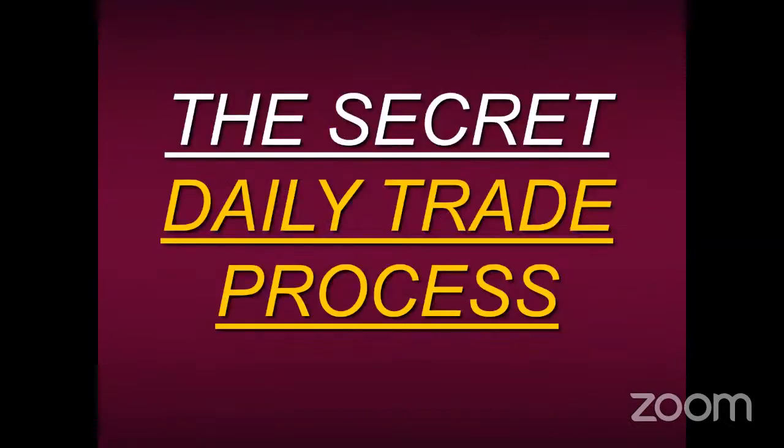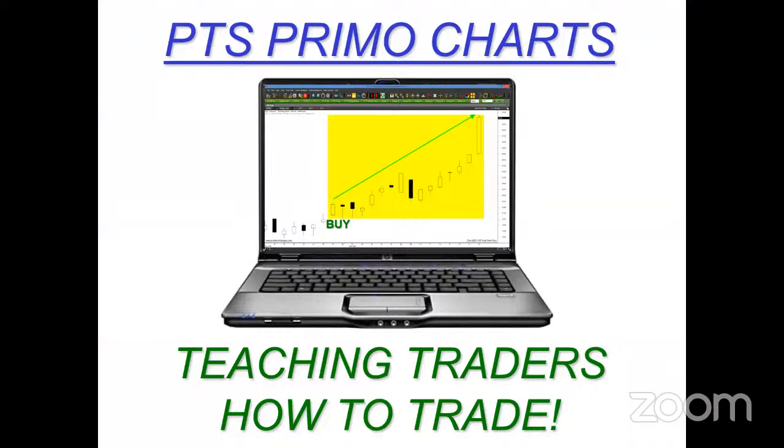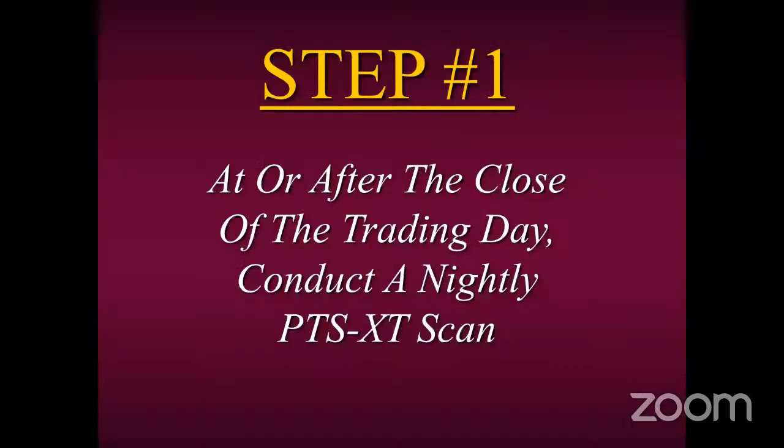All right, so let me share with you the secret daily trade process. This is something you can only do on our platform, the PTS Primo Charting platform. We developed and designed this to teach traders how to trade. All right, so here's the process. Step one, at or after the close. Now, what we mean by at, this is usually 10 or 5 minutes before the close. You can actually run a scan. So at or after the close, if you're not able to be in front of your computer at the close and you come home 2 hours after the market closed, that's okay.